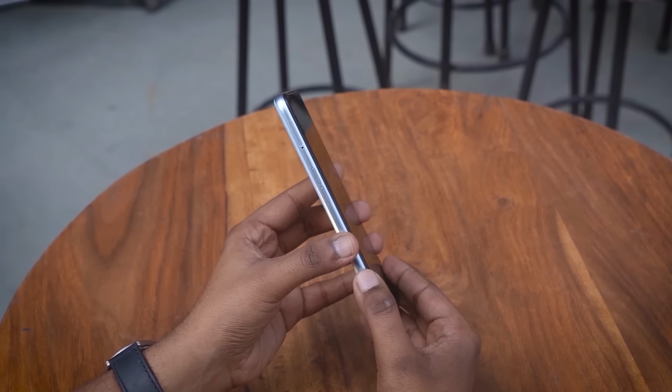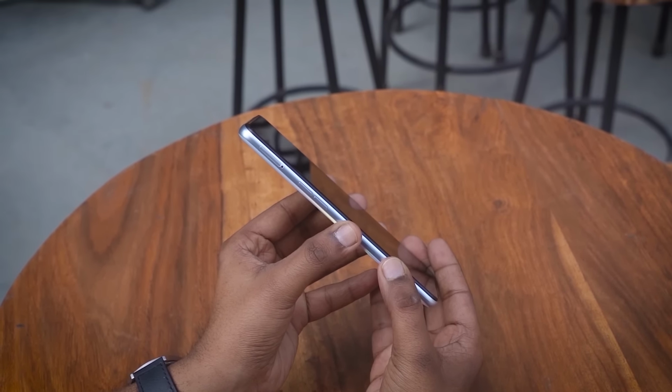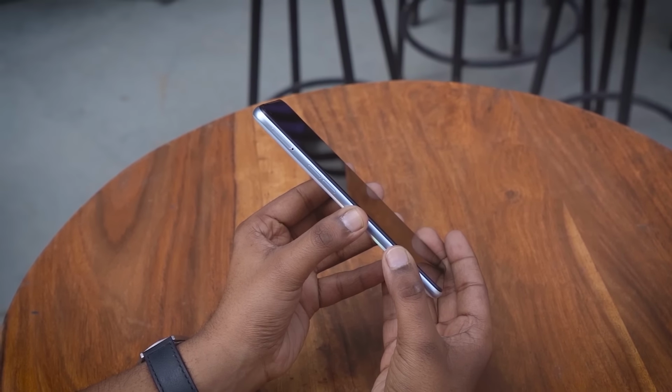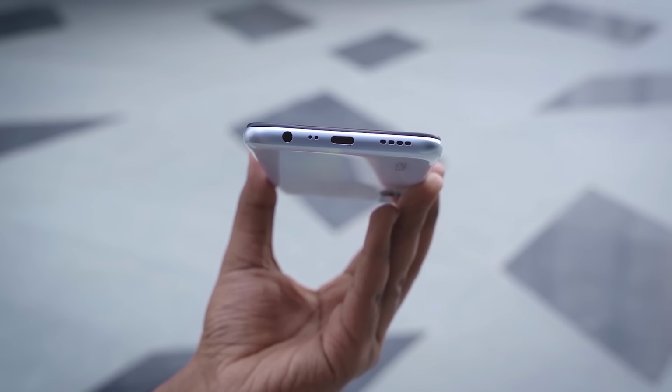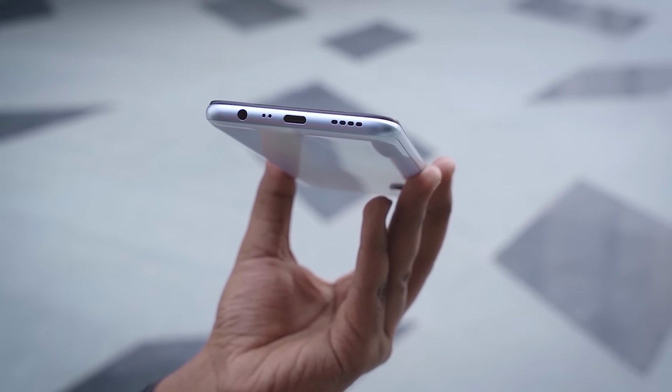The volume rocker is on the left, along with a triple slot card tray that can take 2 nano SIM cards and a micro SD card. There's a Type-C port at the bottom with USB 2.0 spec. The headphone jack and the speaker grill are on either side of this Type-C port.